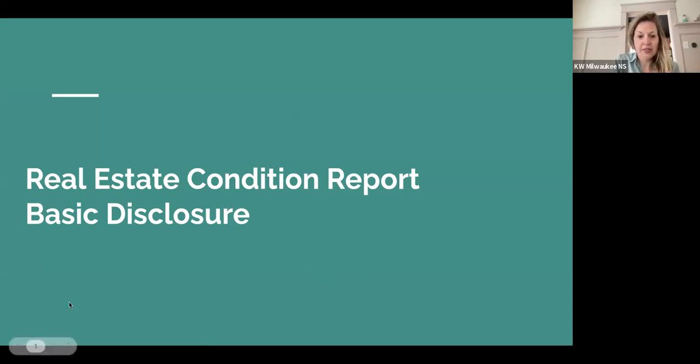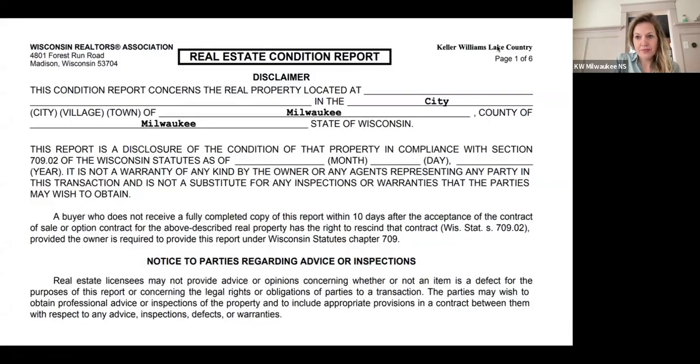Real estate condition report, and just reminders on how it relates to having our sellers fill them out, and the generalities of the real estate condition report. It is required in the state of Wisconsin for all sellers, unless they are exempt, and we will go through the exemptions in a minute, to fill out a real estate condition report. This is a state statute. The purpose of the real estate condition report is to note any defects about a seller's home, to share with the buyer.